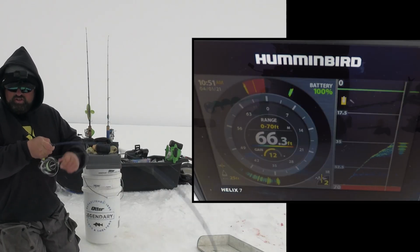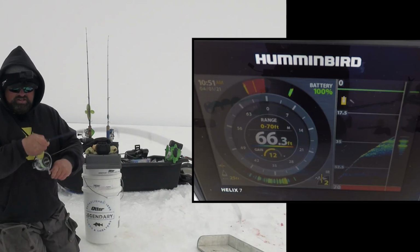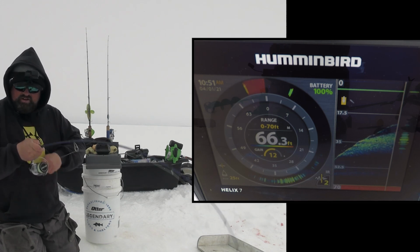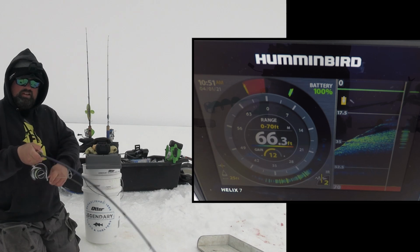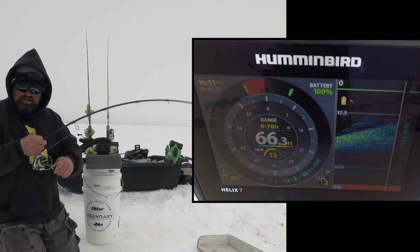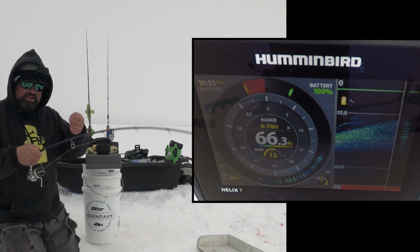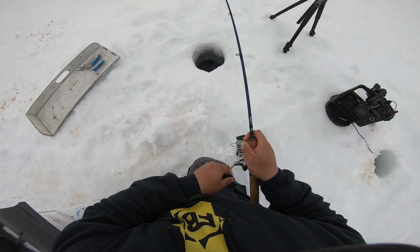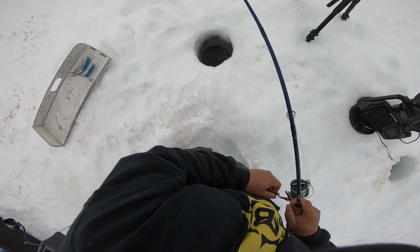Again, I had that fish chase all the way up to like 28 feet. Didn't eat, dropped it all the way back down to the bottom, and he ate it right off the bottom again. And all I'm doing, like I said, is popping it up lightly, letting it crash to the bottom, and just kind of picking up until I can start to feel weight. And then as soon as they pick it up, it just gets way lighter.